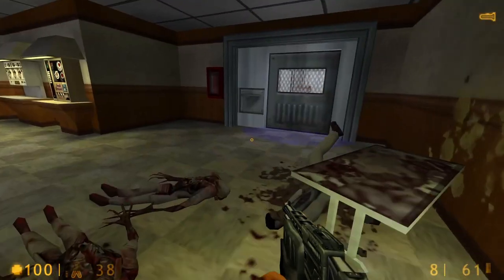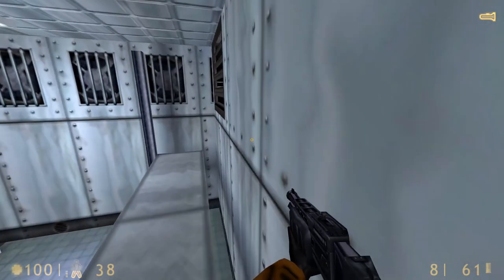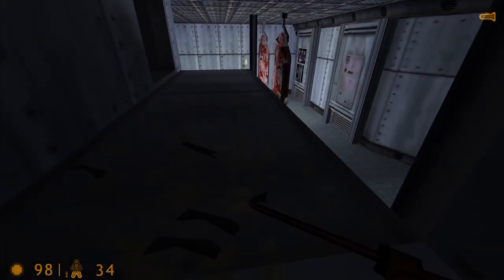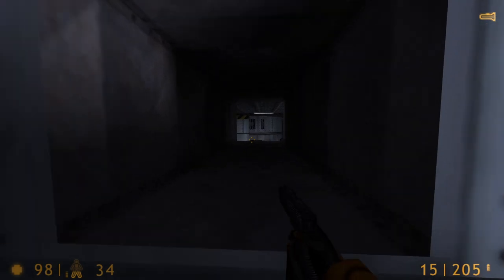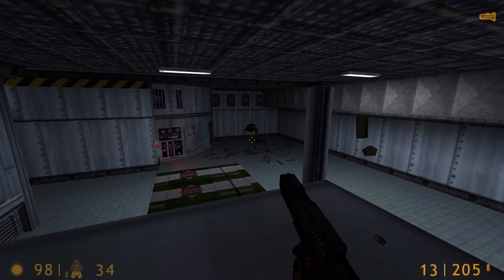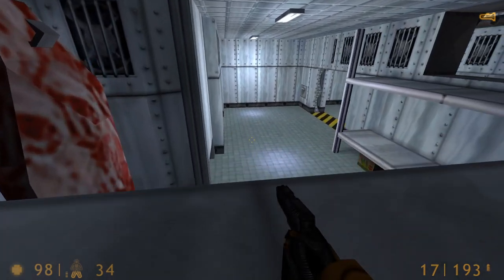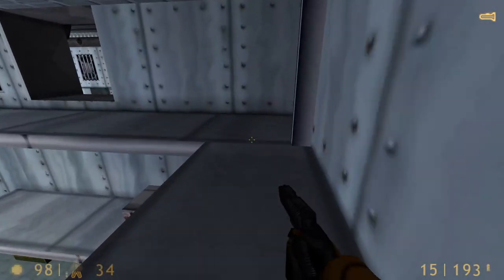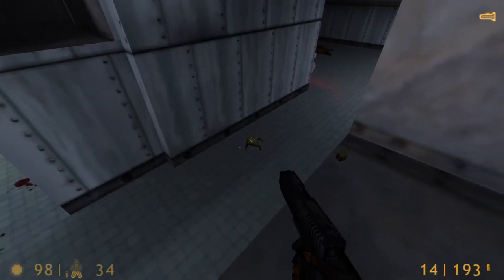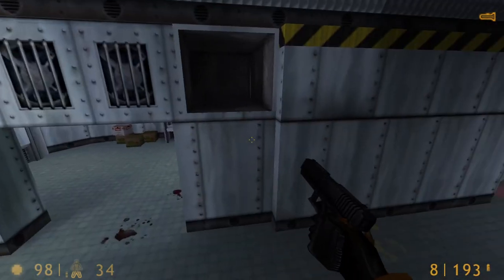What's with the freaking noises? Oh, this is the freezer room! I remember this one being a puzzle. Let's get straight through here. I don't remember what the puzzle was, but got a bunch of meat in here. I gotta activate that first. Forget about it. Okay, that one is open. I can pass through here, and I gotta pass in the other way. Perfect.